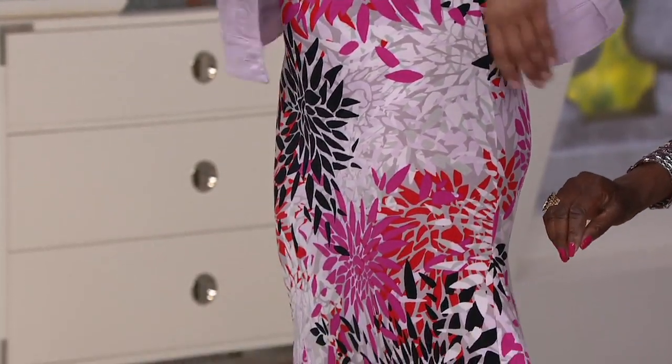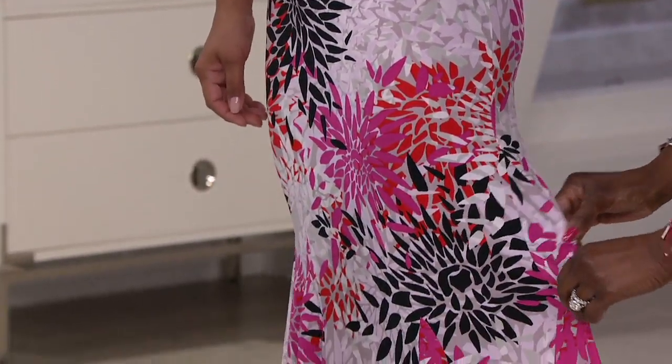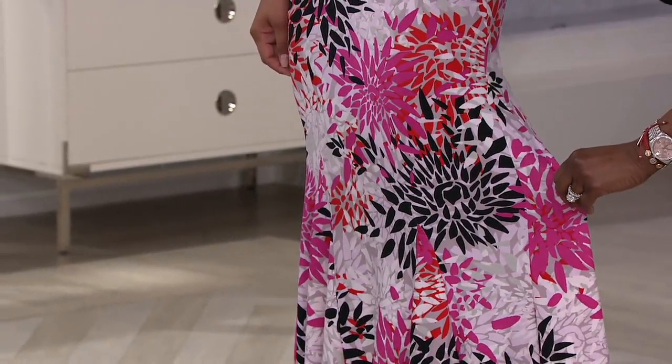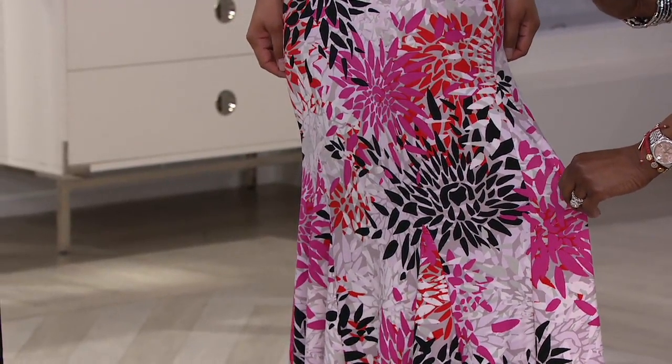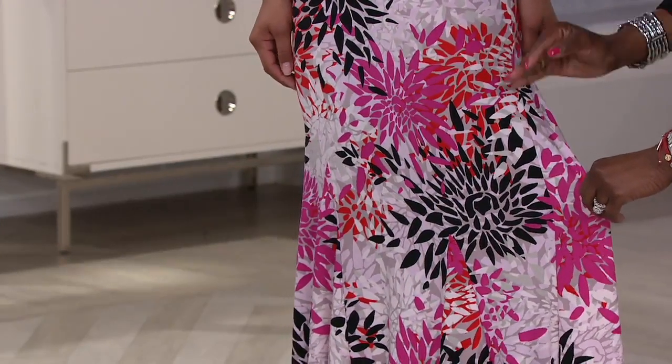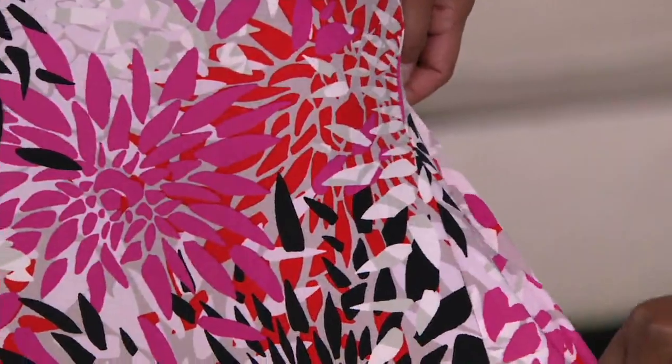There is more dimension in this fabric in person than what I think you're seeing on television. But this is what I want you ladies to know. Again, I'm not supposed to talk about price, but I have to because I'm choking. Because this price is a price of a top. You're getting a full 98 sweep godet dress.